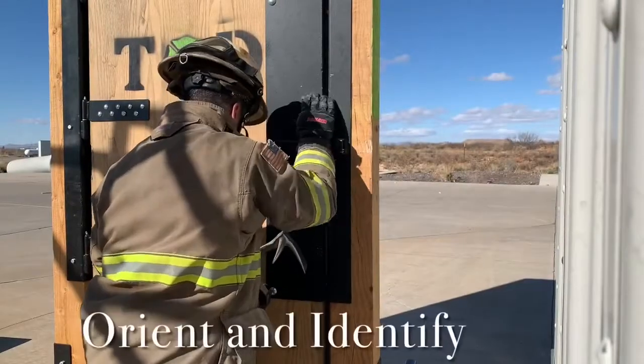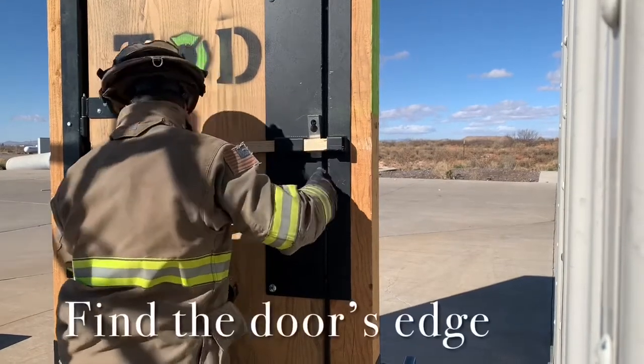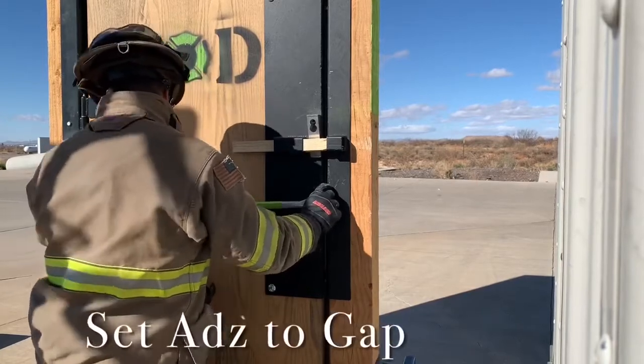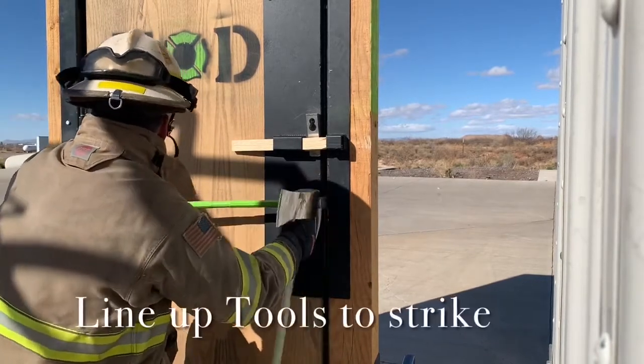First, orient yourself and feel if you are on the hinge side or handle side of the door and how it swings. Next, find your door's edge and set your adze to gap. Find the end of your halligan and line up your tools to strike.